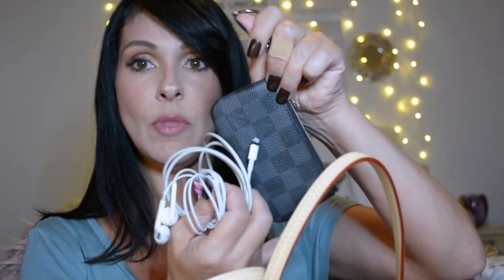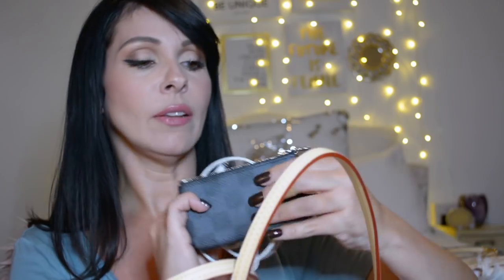This one is in the Damier Graphite. It is from the men's line, but I really like it because it's black and gray. I've heard a lot of people say blue. I don't see blue in this. I see black and I see gray. And graphite is not blue. It's usually a gray color. So, yeah. Anyway, it has the silver hardware, and I like the fact that it is black on the inside, so it doesn't get dirty, and you can't tell if your keys mess it up.